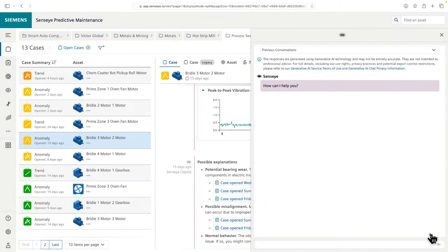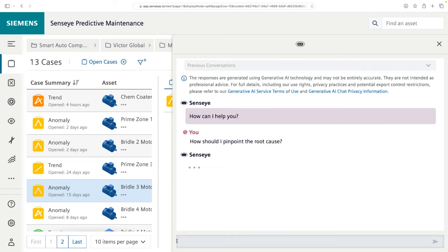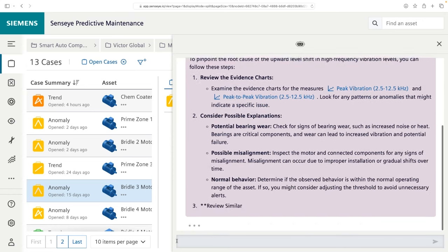If you click that, and we'll zoom in a little bit to help with the text, the Copilot loads. This Copilot has knowledge about the case we're looking at, about the asset in question, all of the relevant history, and a lot of knowledge about general maintenance and assets in general. We can ask questions and get to the next level of guidance if we need it. So we'll start off with: how should I pinpoint the root cause of this case? This is really trying to make it even more actionable and help the user understand how to take the next step in solving it. And the Copilot will then make use of its knowledge to answer this question.